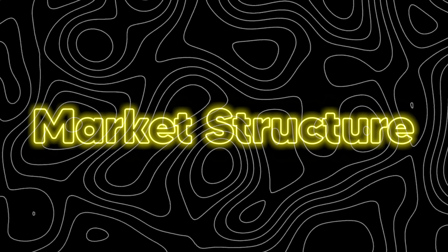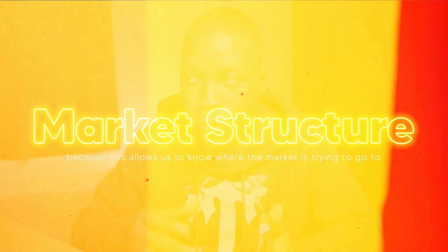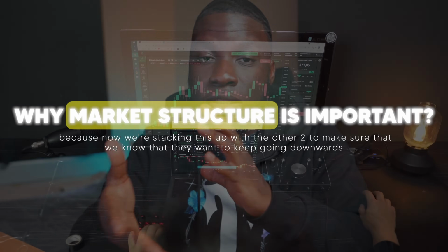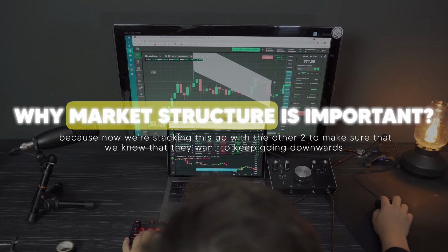Now the third thing is just market structure. Market structure is very important, because this allows us to know where the market is trying to go. Obviously, if the market is breaking lows, then it means that they want to continue going lower. That's generally the idea. So why market structure is important is because now we're stacking this up with the other 2 to make sure that, okay, cool, we know that they want to keep going downwards.